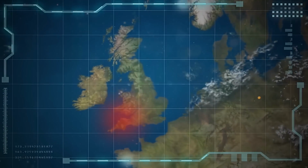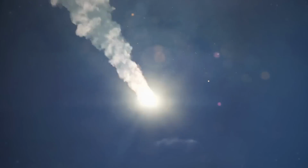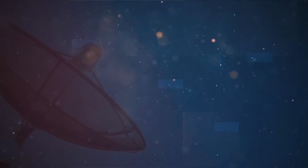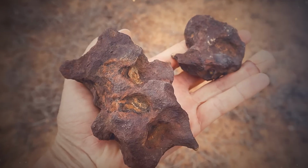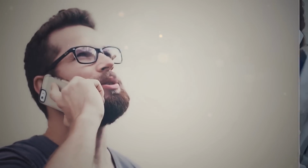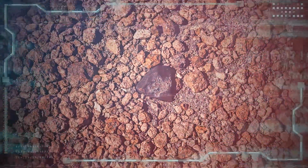The next space-related event occurred on February 28 in southwest England. On this day, a huge flash lit up the sky. Then there was a loud crash. Several residents opened the doors of their houses and noticed a black sooty spot on the lawn. They immediately guessed what had happened and reported the discovery to the British Meteorite Observation Network. If you ever find a meteorite, report it to some geological research or space center as soon as possible. The longer a space rock lies on the ground, the faster it loses its value.